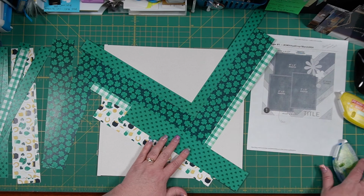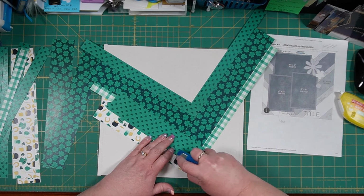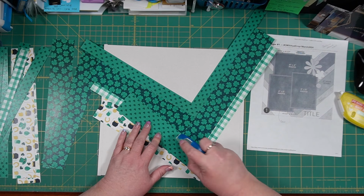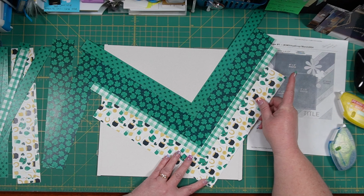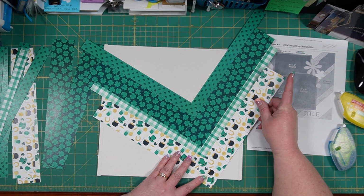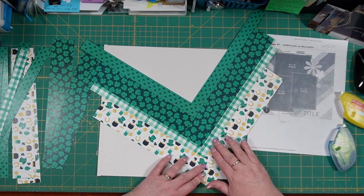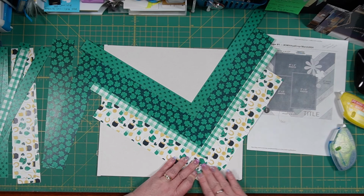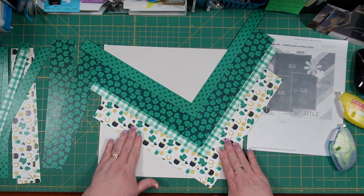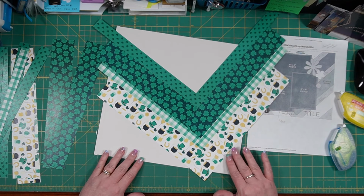And then this one won't require quite so much because it's coming right off the page up here on top. So we're going to make it go down to the bottom, and then we're going to follow the edge to the side of our page. Okay. Now we have one more that needs to go on here still.